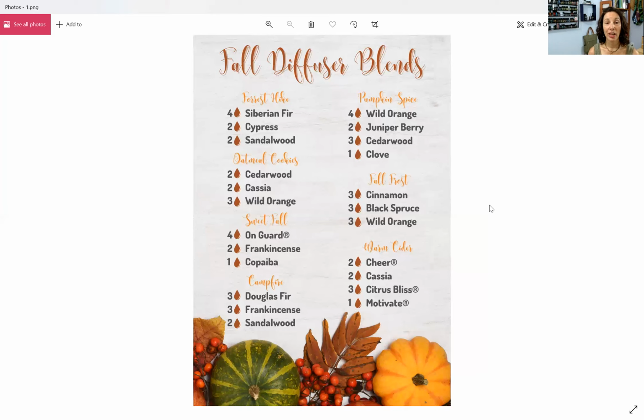So moving on to sweet fall. If you're in love with fall itself, the season itself, you might want to try this diffuser blend. 4 drops of our On Guard. On Guard is a very protective blend. So it's really going to protect your immune system, help support that. So I really like that.